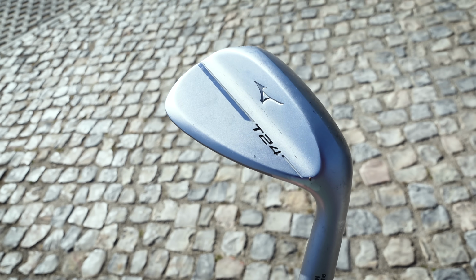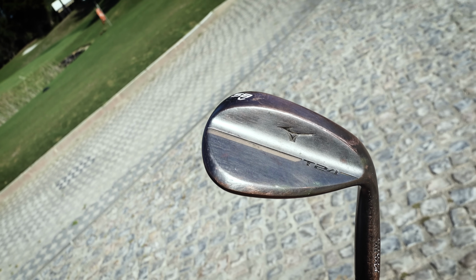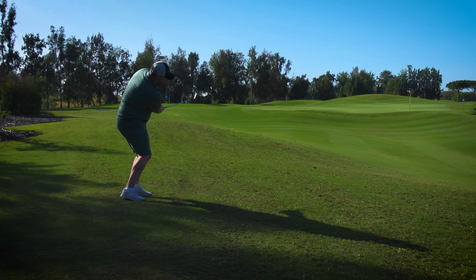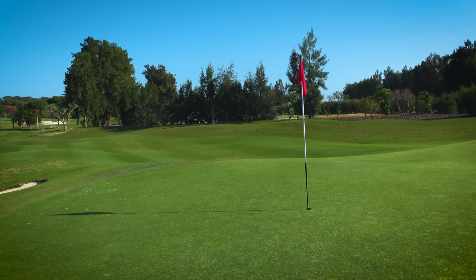But nonetheless, big fan of these wedges. I think it's just a perfect combo of extremely tidy visuals, a lovely head shape, and well, it's Mizuno.